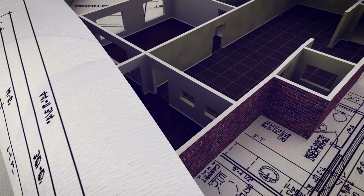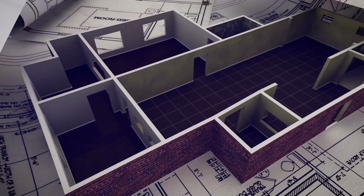Tip number 4, home layout. Make sure that you are okay with the location of all the bedrooms in the home. Is an open concept a non-negotiable so that you can watch your kids play in the living room while you're cooking? Keep these things in mind.